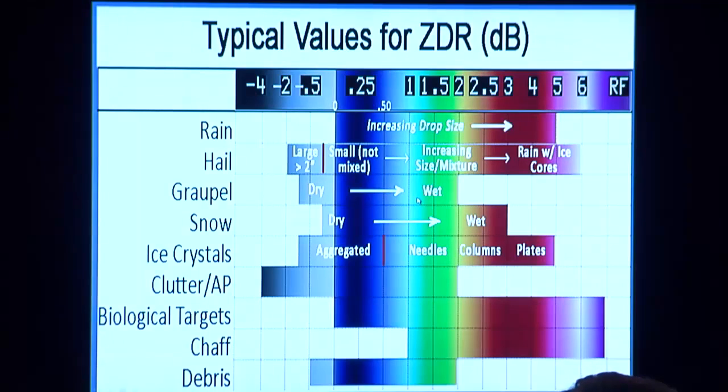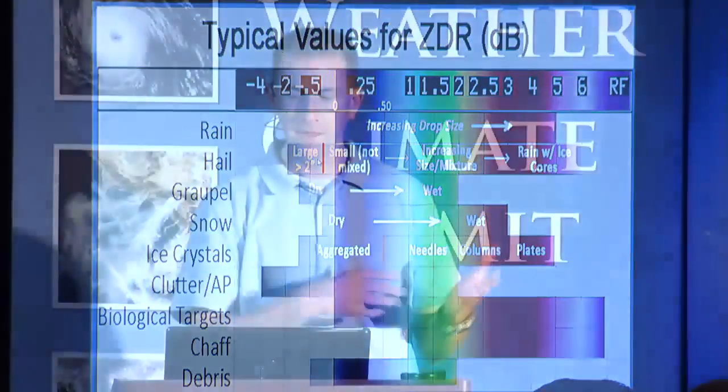If we look at the typical values here, you can see that there's no distinction of ZDR between non-meteorological and meteorological echoes like we saw with correlation coefficient. But you can see that for rain, the higher your ZDRs get, the larger your drops are getting. For hail that's pretty uniform, not melting or mixed with rain, your ZDRs are going to be very near 0. And in fact, if you get very large hail, you tend to get negative ZDRs. But as you get a mixture with rain or small melting hail, your ZDRs can get very large. And you can see the other typical values here with ZDR.